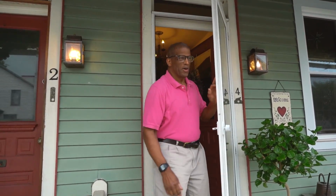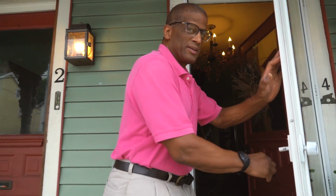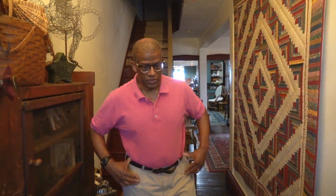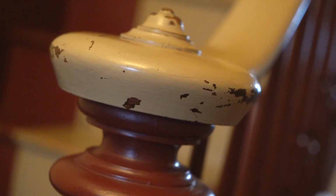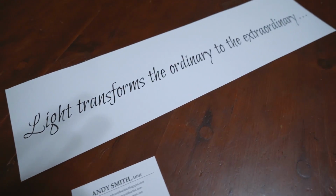Hey, welcome to my studio. Why don't you come on in and I'll show you around. Well, when you come through the door, this is our hallway. The thing that strikes you most, me anyway, when I first saw it, was the banister. It didn't look like this. This is all transformed. But you can see the decoration on the banister, which my wife did. We did a lot of work here. She saw that it would be good for a home and evidently a studio, but I really didn't. We transformed it.